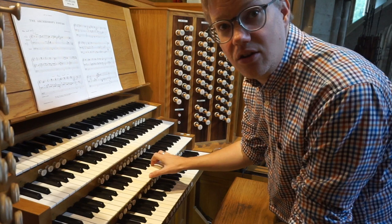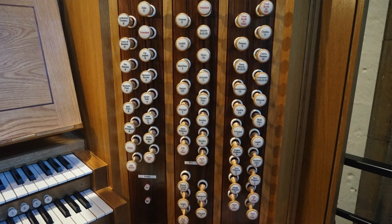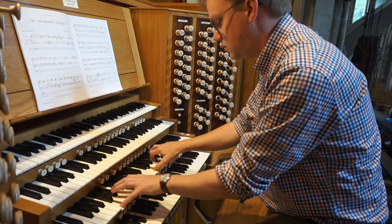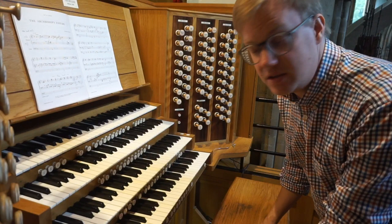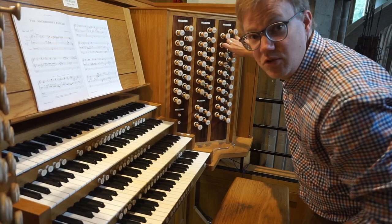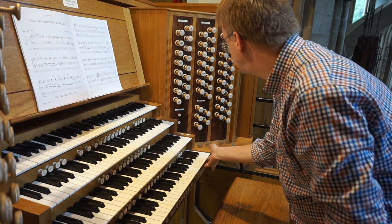The next keyboard down here is the great, and this has got the most powerful sort of fundamental stops of the organ. A big diapason family at 16, 8, 4 and 2 foot pitch. That's what we would use particularly for accompanying hymn singing and things like that when the cathedral has got a congregation in it. The division on the great has also got, of course, some families of other stops, so some flutes. It's also got some really powerful reed stops. So that's the great over there.